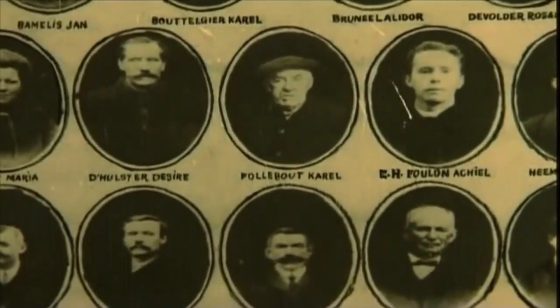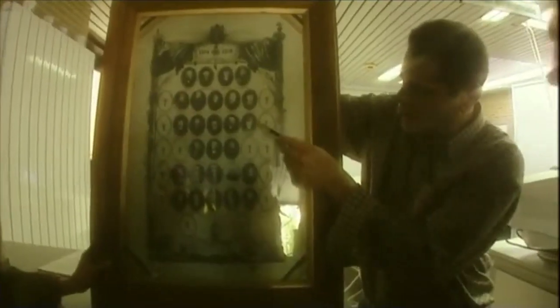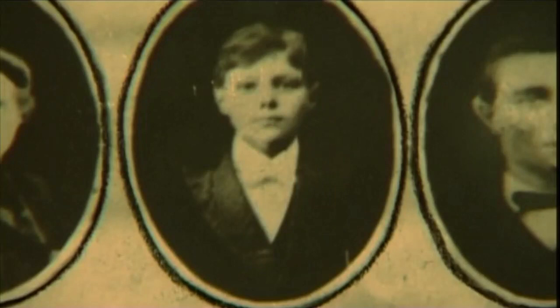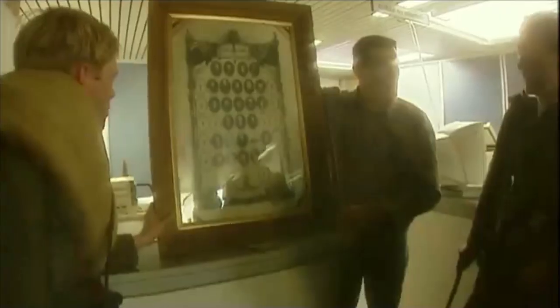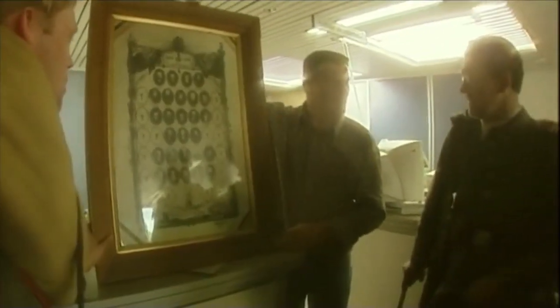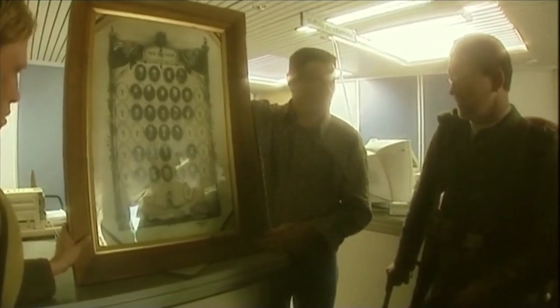We've just seen those names, haven't we, on the memorial. We counted 47. There's a woman there. Also, a young boy. Yes. The parish priest also. It's amazing in these cases. It always seems that the parish priest and the mayor are the people that suffer first.